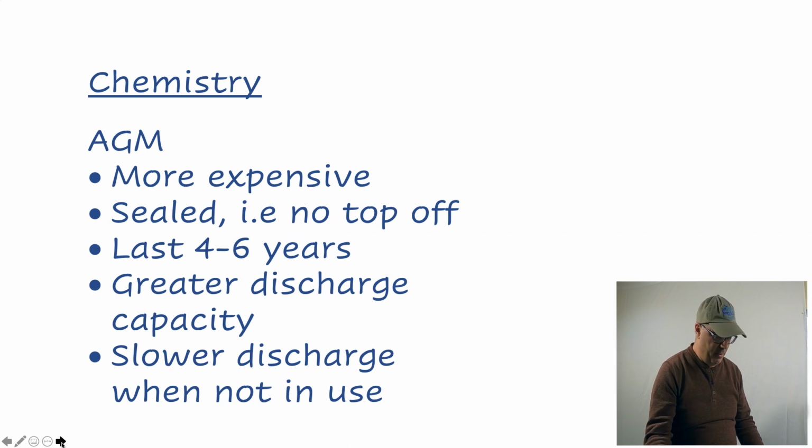Now, AGM batteries on the other hand are more expensive, probably about twice as expensive for the same given size of battery than a typical flooded cell battery. But AGM is a sealed battery, so it requires no maintenance, and the advantage of AGM is that it tends to discharge slower, it can recharge faster, and when you leave the battery for an extended period of time, its discharge rate is very, very slow. In fact, an AGM battery over a winter that starts off fully charged is only going to lose about 2 or 3% of its charge versus a traditional flooded battery.